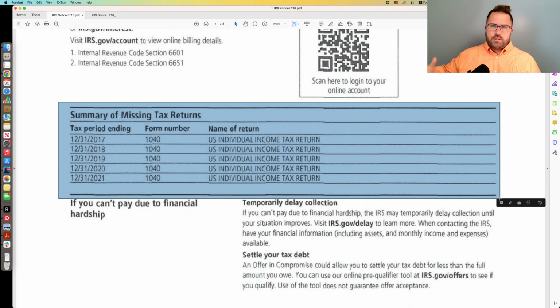Anyway, below the section where it tells you what the IRS believes you owe for the years you have filed, or the IRS has done an SFR for you, it is also listing out, hey, these are the tax returns that we think that you haven't filed. Now, let me tell you something.